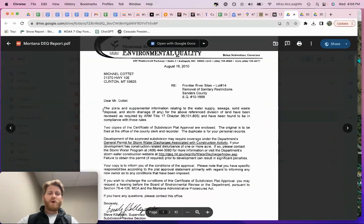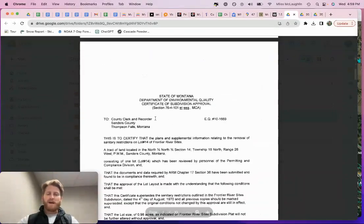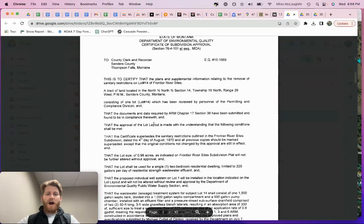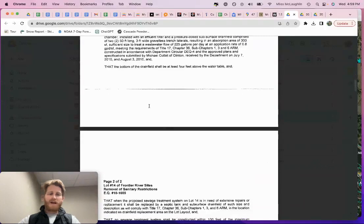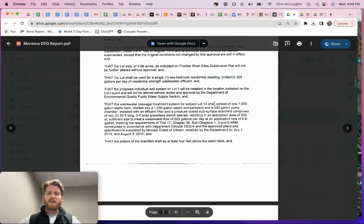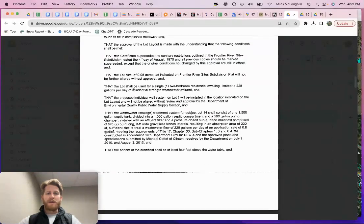And it really goes through, hey, we've reviewed the properties. You can read through it. I'm not going to spend all day reading it out to you. It talks about lot 14. It talks about a wastewater sewage treatment. It shall consist of a 1,500 gallon septic tank, and that the well system on lot 1 will be installed.